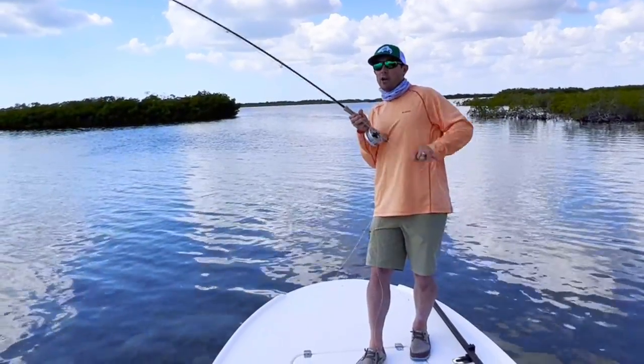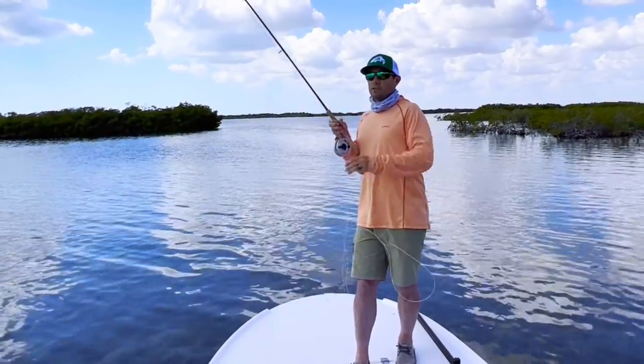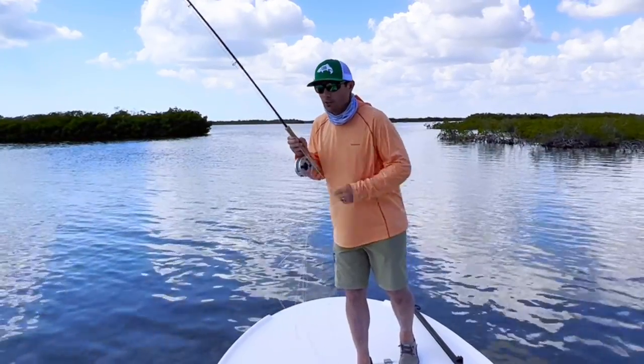There we go. Had one right there. There it is. Permit on. Now it's a snapper. Wouldn't that be amazing, though?